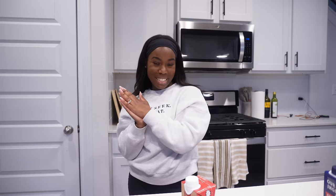Trusting the process. But I came down here to start on dinner because I am making beef short ribs tonight, which is one of my favorite things to eat. We make this probably like once every 2 weeks. It's so good. And I have all the ingredients here. All you need is beef short ribs.